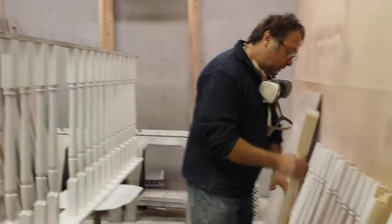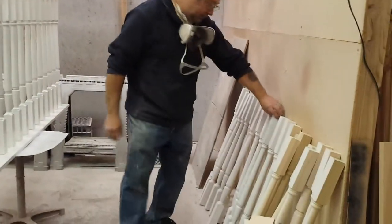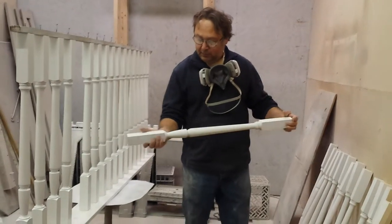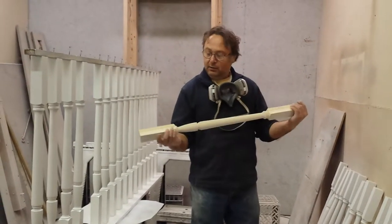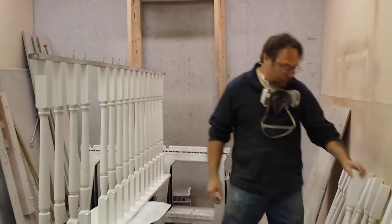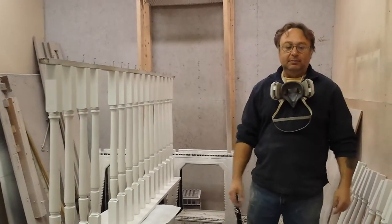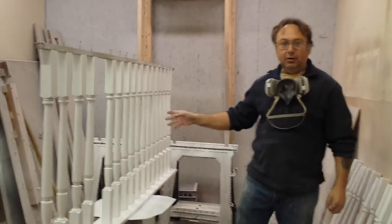We've got most of these sticks over here primed, turnings primed on one side, ran out of primer today, but they're primed 3 coats on 3 sides of the turning. So we're scooting along on this project pretty good, and I'm just going to demonstrate, I'm going to put one more coat on this here.